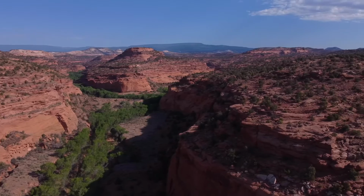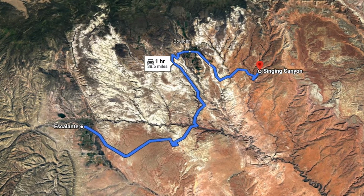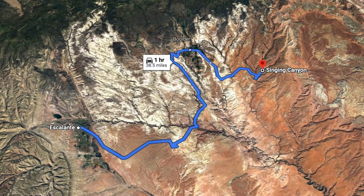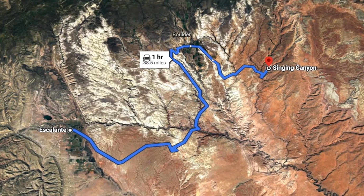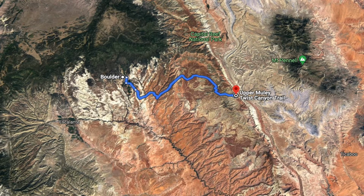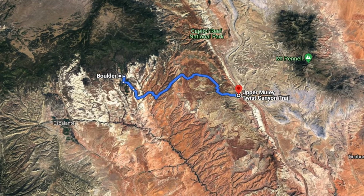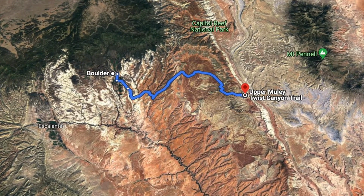And basically the two towns that are along Scenic Highway 12 are Boulder and Escalante. Escalante is definitely a little bit more commercial and has some gas stations and restaurants and a couple different things like that. Boulder's quite a bit smaller, but this branches off of Boulder and heads east.